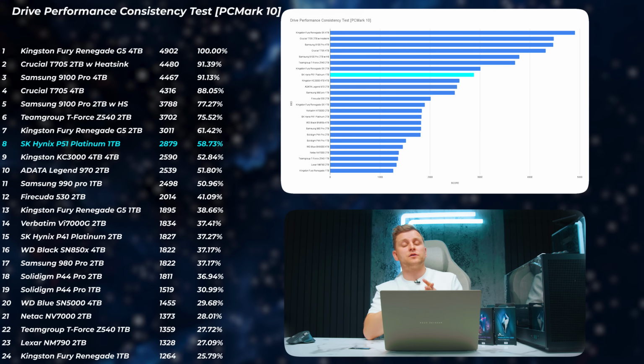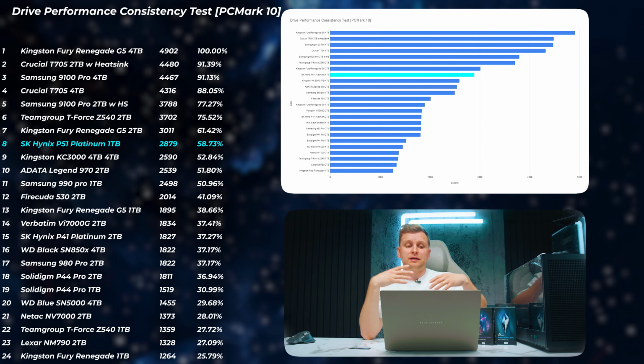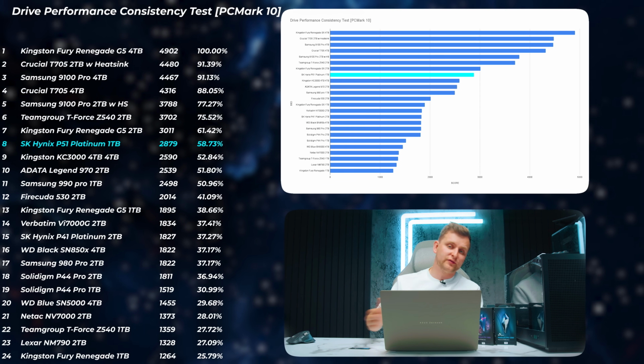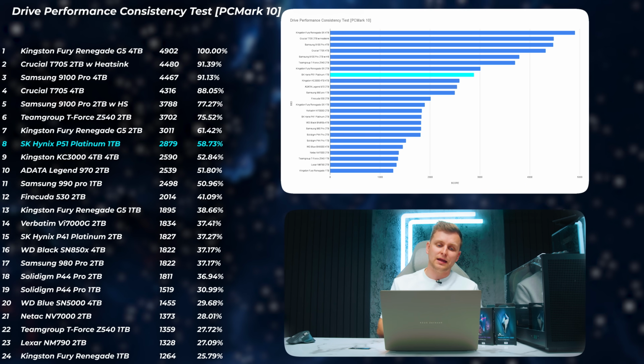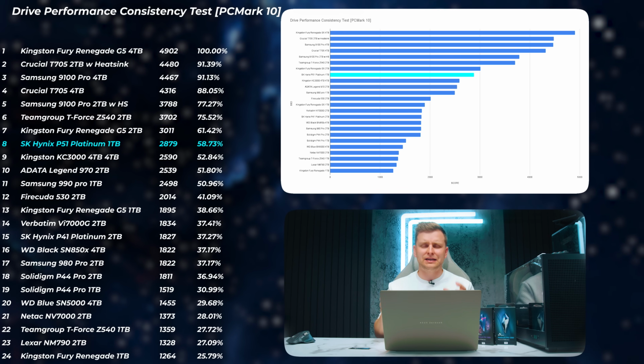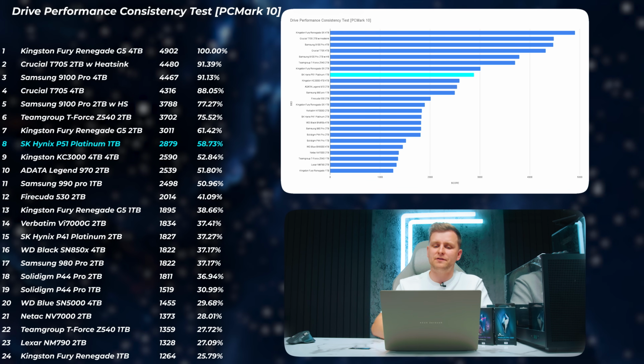But now the consistency test. This is where we test the drive over an extended period of time. This test runs roughly around 20 hours. We're writing over 20 terabytes of files on it. It's absolutely ridiculous. We'll fill the drive multiple times as well. And this really shows how good a drive is in extended, sustained workloads where very, very heavy files are on it.